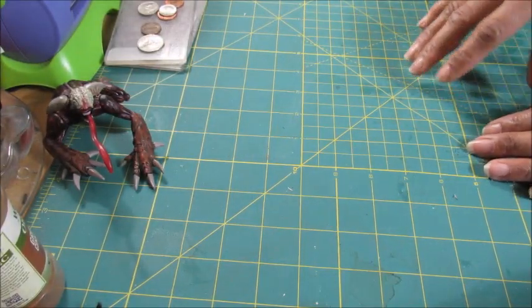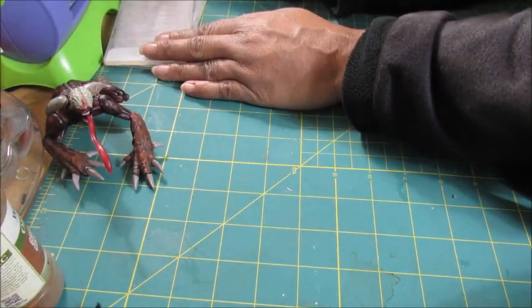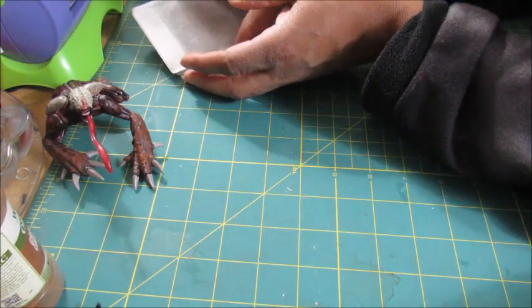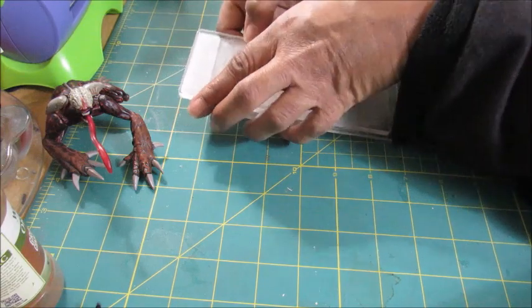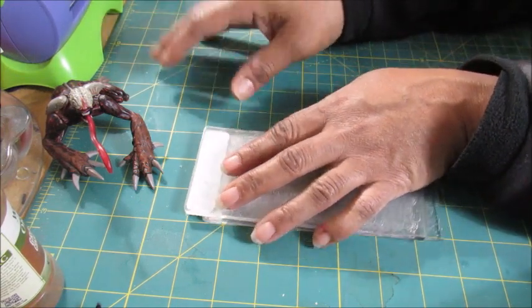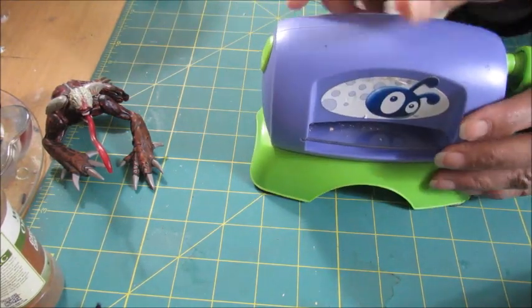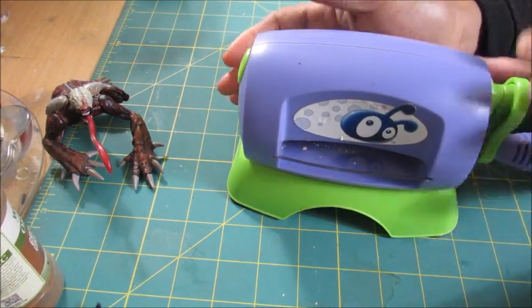Next are my die cutting machines and my dies. Okay, we know what we're gonna do, 2-in-1, I think. Okay, so for my die cutting machine, I'm just gonna bring out this one because it's small. The other ones are huge.